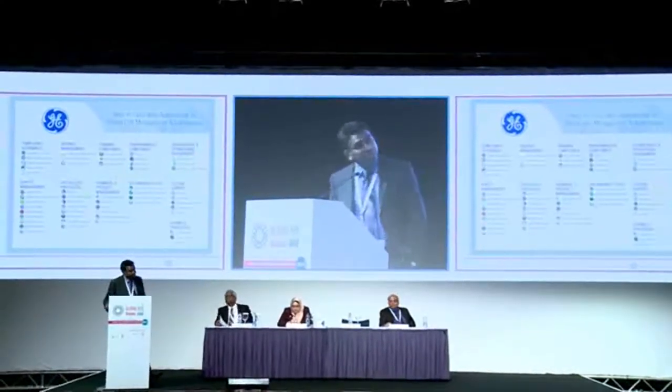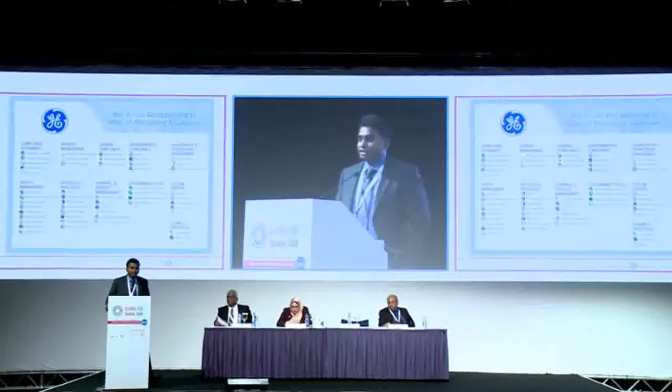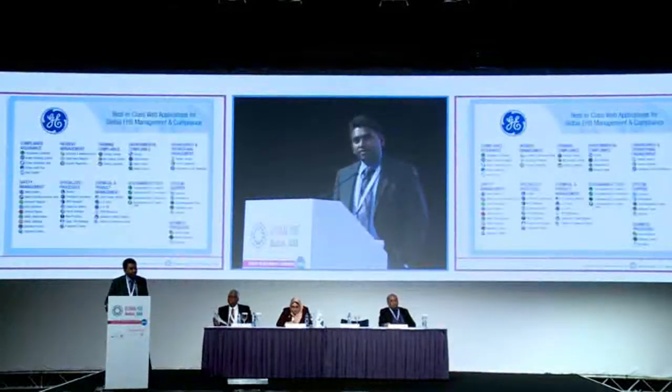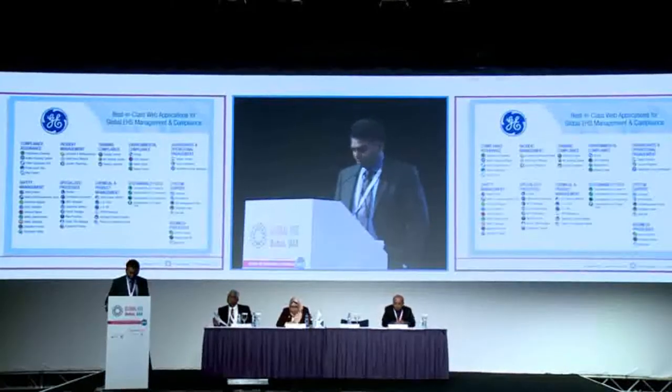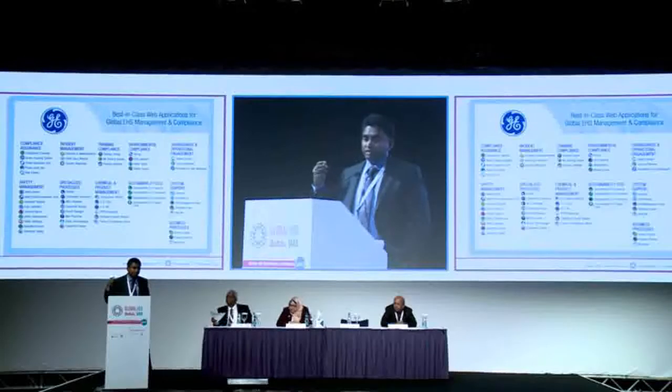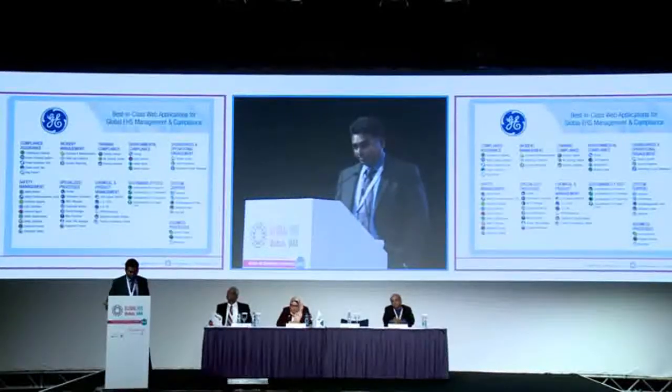lastly, these are some of the tools that GE today uses across all their facilities in terms of how they digitize their HSE programs, right from compliance assurance, incident management, training, sustainability, environment, safety, and so on and so forth. They have deployed all these programs. And importantly, all these programs are feeding the cockpit. The cockpit is not a manual data entry job. The data that you have within these applications is what drives the cockpit numbers, right?